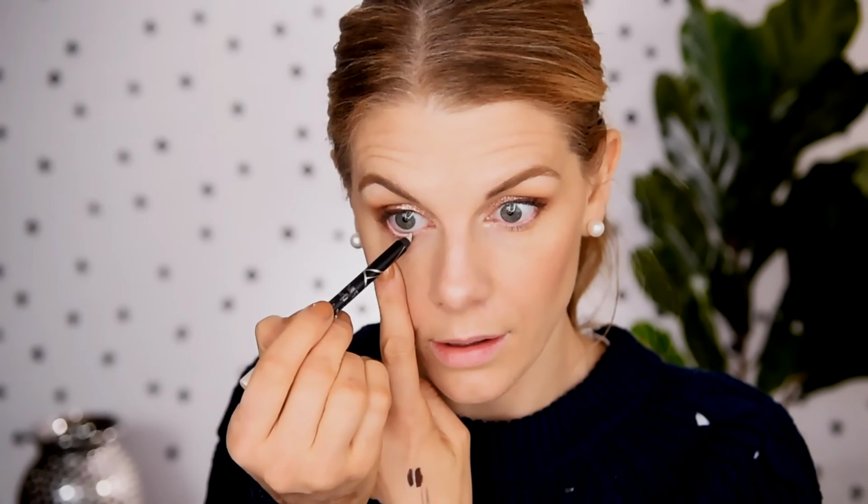Now I'm going to take the cream color and we're going to apply this to my lower inner rim. Okay, so I did apply that to my inner rim. The top kind of broke off a little bit, but I also applied it to my inner corner. You can see it right there. It actually works really good as an inner corner color. I think this is a really easy way to put on an inner corner shade.